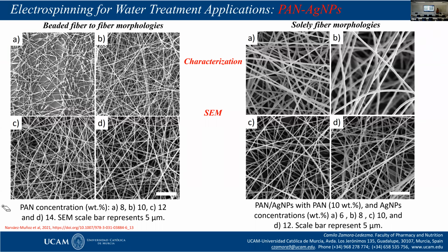Then we changed the concentration of the polymer and examined the morphology, because we were looking for the best condition for the polymer and the fibers. We tested different concentrations of 8, 10, 12, and 14% of the polymer. Then we chose the best one, B, which is 10% of the polymer, and started preparing our mixture with silver nanoparticles using a PAN precursor solution of about 10%. Then we did the contrary: we changed the percentage of silver nanoparticle content to 6, 8, 10, and 12%.